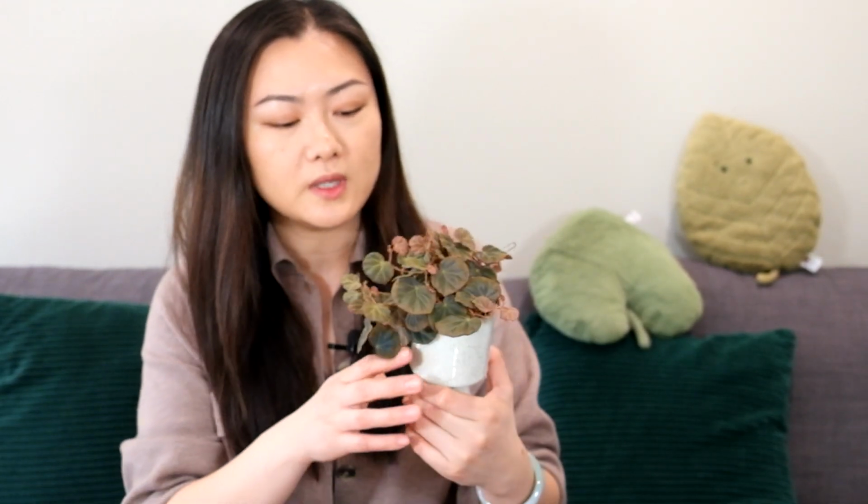So the first plant I talked about in that video was Begonia sarawak. So this is her now. After checking the video, I would say it's probably about 50, maybe 70% bigger than that time. I don't think it's doubled in size, but I also did chop this plant to propagate.